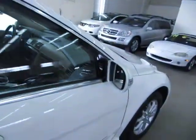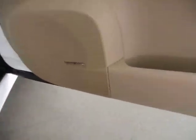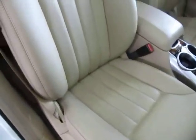Let's come around to the passenger front, and after that we'll conclude the video. Right front door panel, same way, beige two-tone. Again, they got a Harman Kardon stereo sound system. And not only do you have power seat and power recliner on the driver's side, but as you can see also on the passenger side.